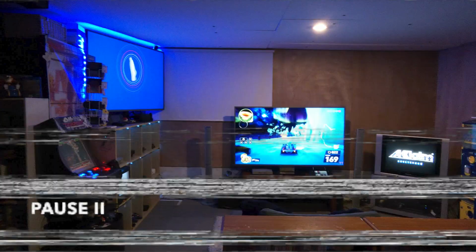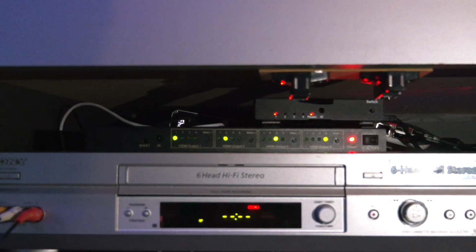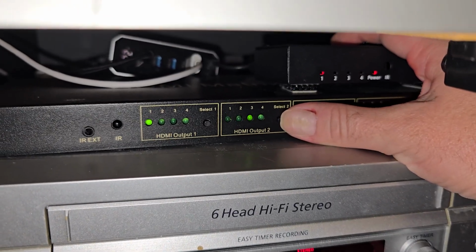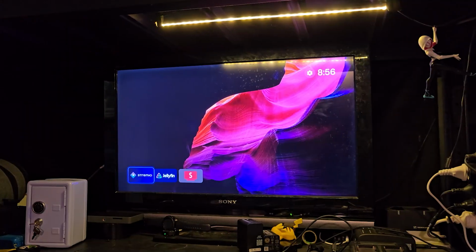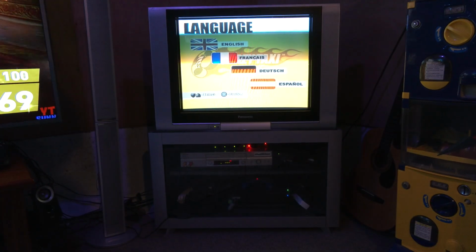Okay, so let's talk about how everything's hooked up. The 4 main TVs are hooked up to a 4x4 matrix, so anything that's connected up to it can be put onto any screen at any time with just a few button clicks. And the 4 main TVs are the Shelf TV, the Billboard TV, the Main TV, and the CRT TV. Let's go through them one by one.